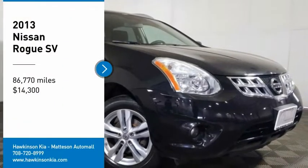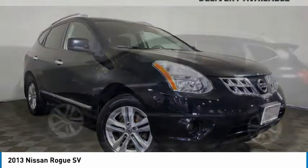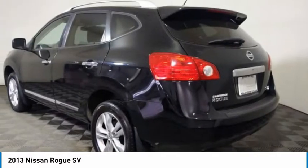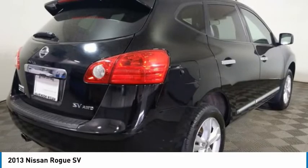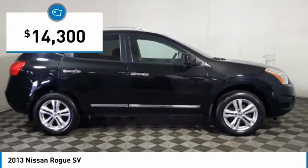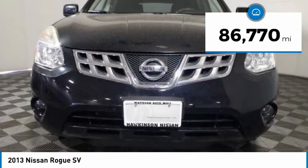Stop by and take a look at the 2013 Rogue. The stylish Rogue gets 27 miles per gallon and still boasts nearly 58 cubic feet of cargo space. With a 5-star side impact safety rating and confident handling, the Rogue is more than you expect and everything you deserve, and is priced below $15,000.